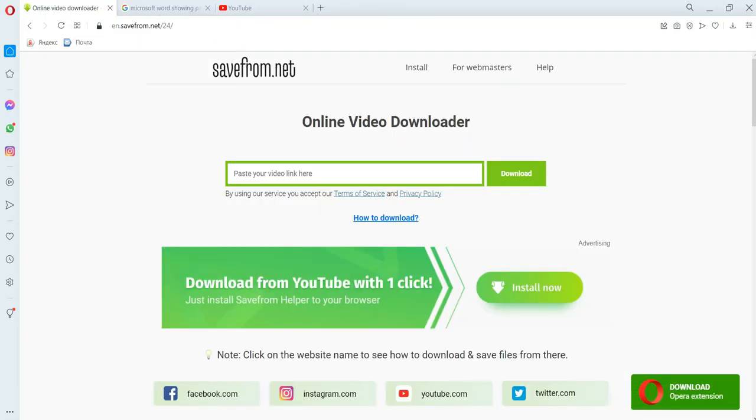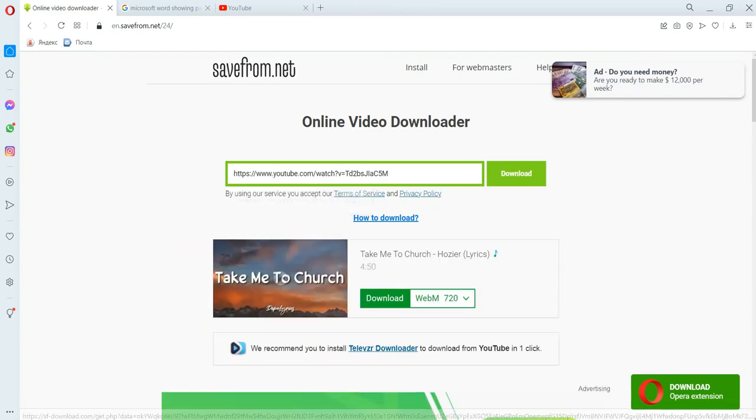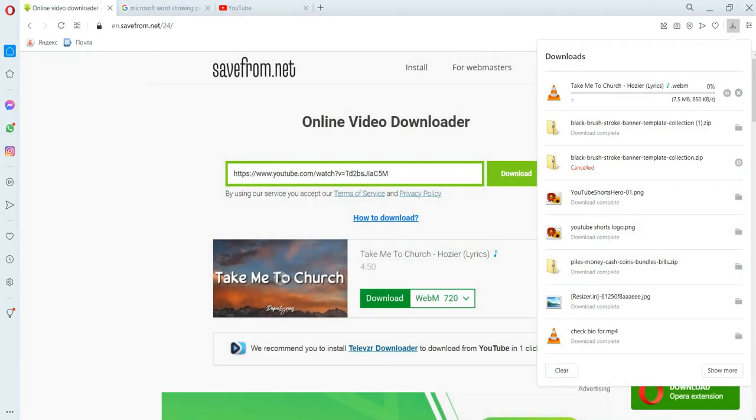If it's a YouTube video you want to download, you just have to go to savefrom.net and paste the link to the YouTube video there, and your video will start downloading in no time.